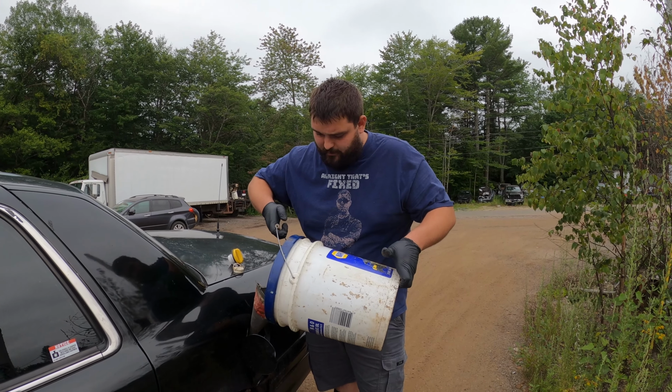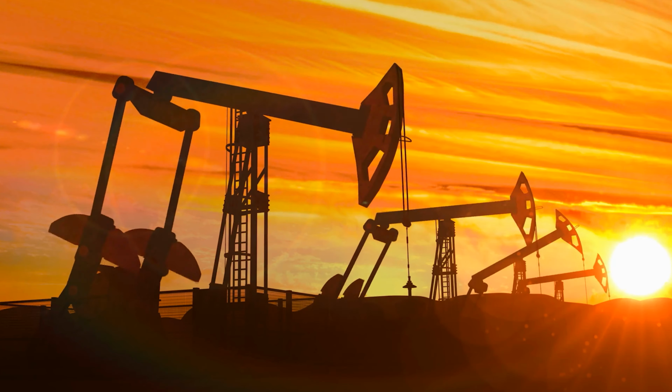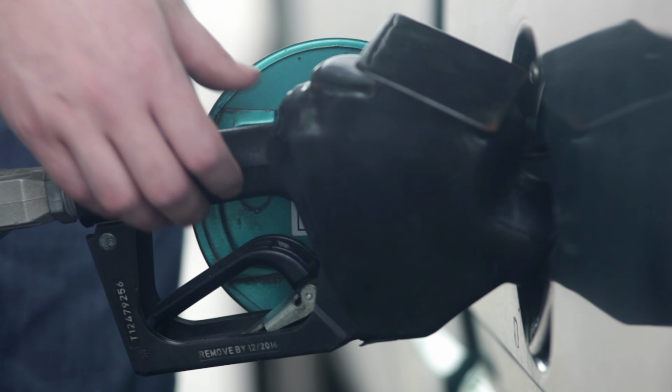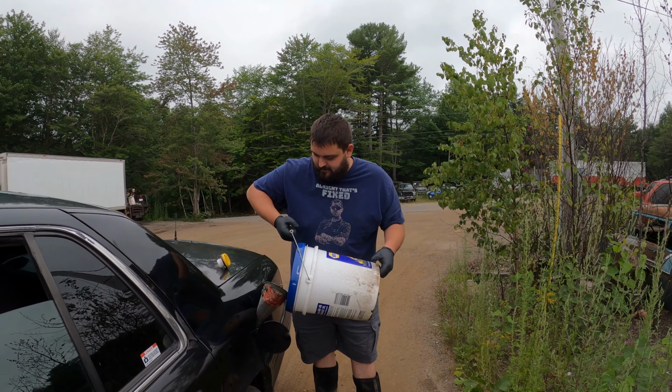All my vehicles pay for themselves. Woo! That's right, baby. It's like $60 right there, free. Gas. It's a green vehicle.